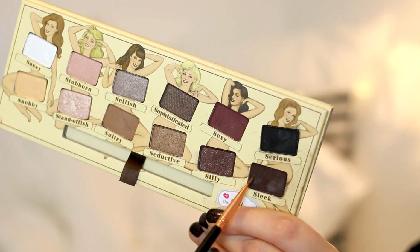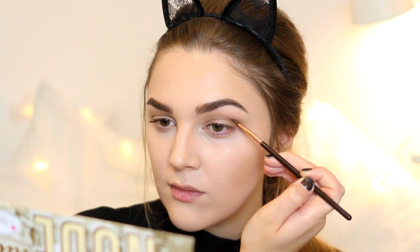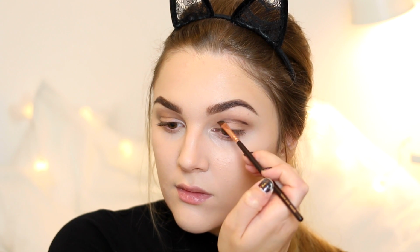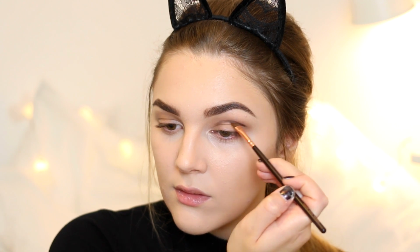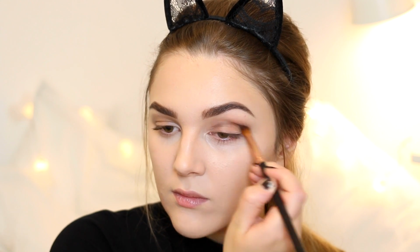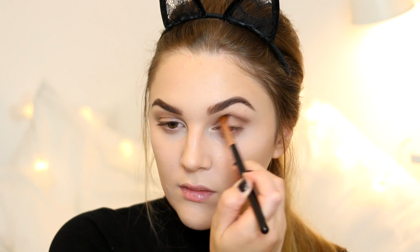And then I went on to something a bit darker with the shade Sleek, which is a really dark chocolatey brown, and used an angled brush to really work that into the crease in quite a precise line. I find using a brush like this rather than something really fluffy just maps out the shape, and then you can go on with something more buffing and really work the colour in. And I really blended that shade out because I didn't want it to be too harsh in the crease, and just worked at it for quite a while until it was really soft and really smoky.